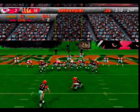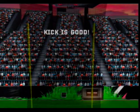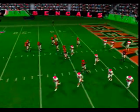Henderson comes in for the extra point. The extra point attempt is good. Excellent possession there, John, capped off by the touchdown. And right now they've given themselves a little room for error. They're moving the ball out there pretty easily.